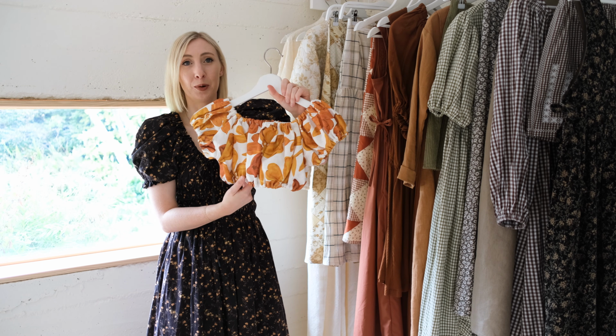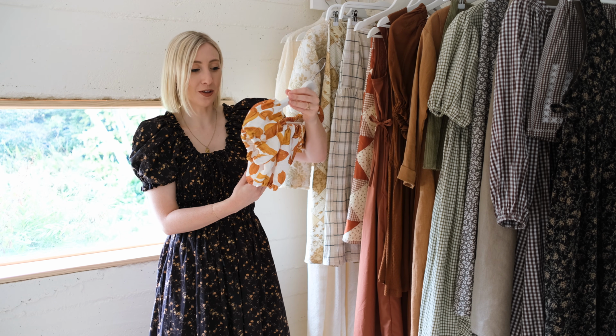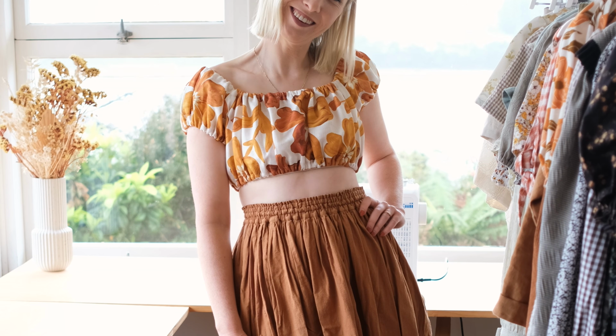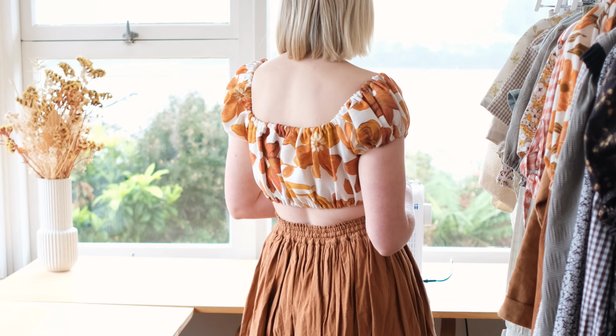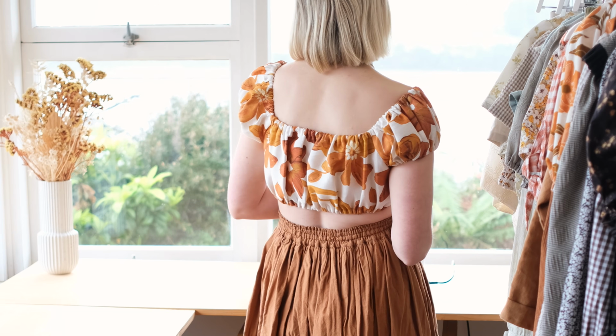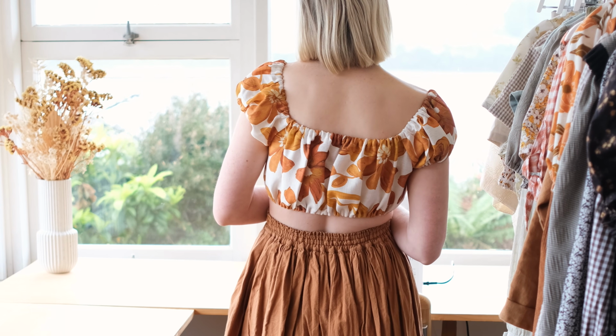I made it out of this stunning Bonnie and Neil linen tablecloth, which is just the most beautiful thing ever, and I'm so happy with how it turned out. It's just made from literally a couple of rectangles. It's super simple, very easy, and a really good project for beginners actually.